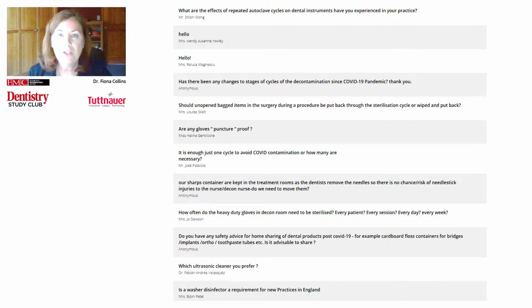Is 1 cycle enough to avoid COVID contamination, or how many are necessary? Again, speaking specifically to the decontamination cycle, if cleaning has occurred thoroughly, which it has to under any circumstances, and if the sterilisation cycle was followed and the parameters and all the requirements were met, which is also the case for all cycles whether there's COVID or not, then 1 cycle should be enough.